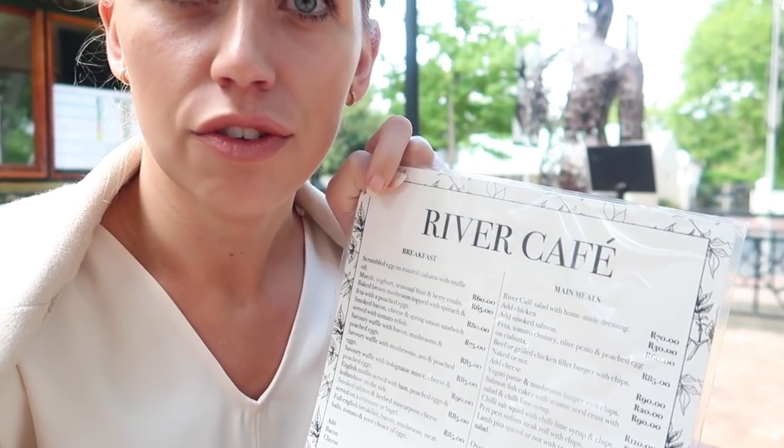In Franschhoek. I'm here with Tom and his mum, and we are pit stopping at River Cafe for a bite to eat. And then just behind us here is where we get the tram tickets. I'm happy with the coffee. Yeah, I've got a muffin in the bag for you.